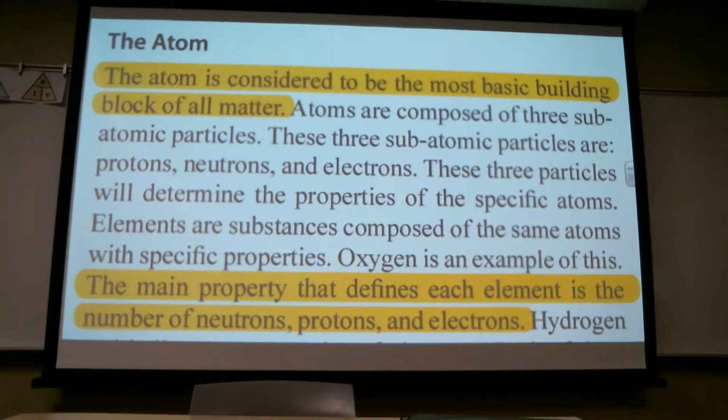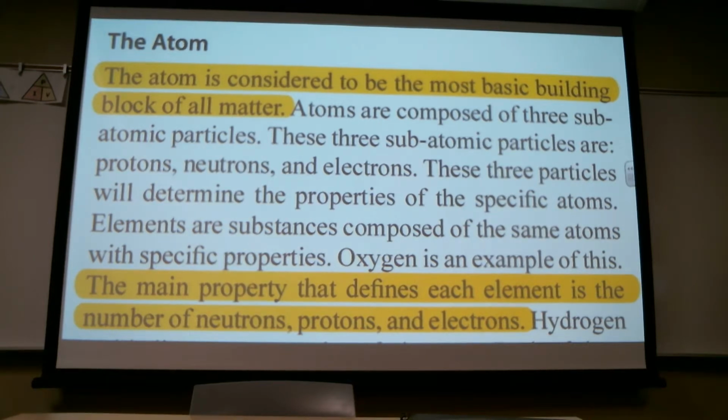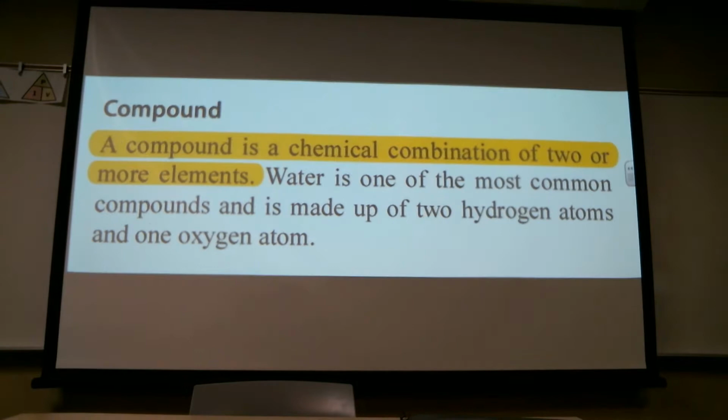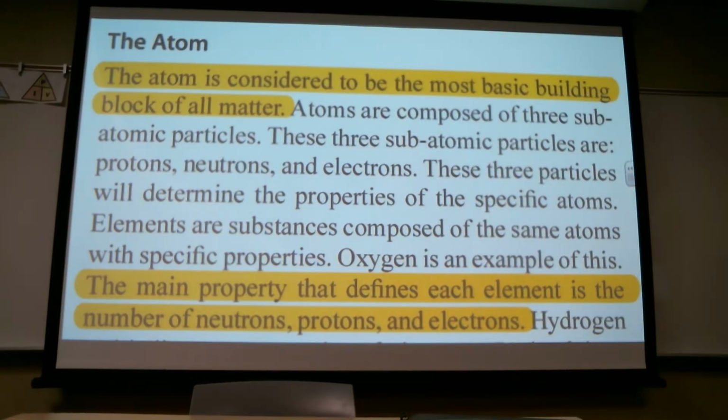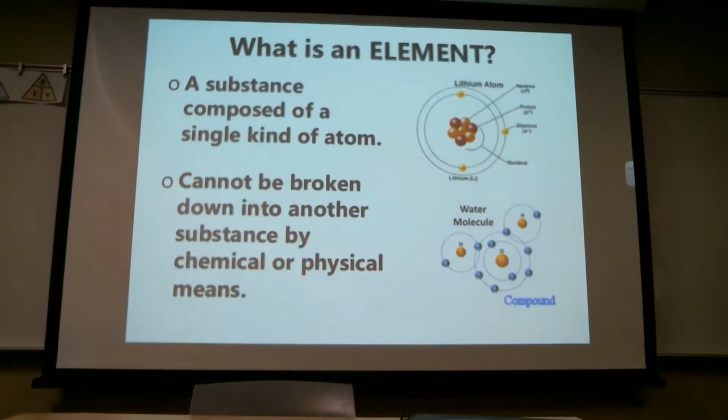It goes on, I think it tells us about hydrogen. What's the difference between a molecule and a compound? A molecule, anyone know offhand? Molecules. The smallest particle of matter. I think a molecule is a compound, isn't it? No, it's not what an element is.